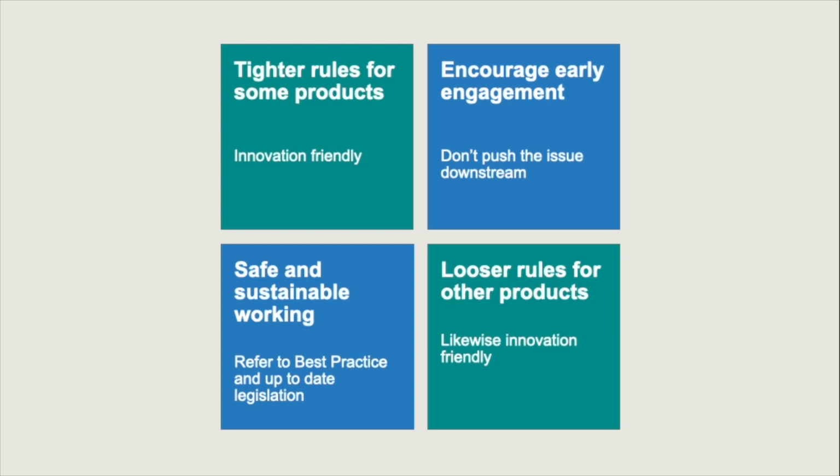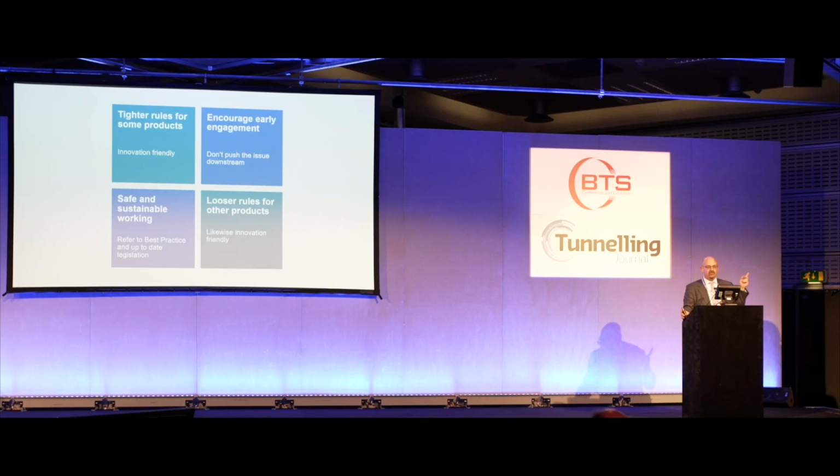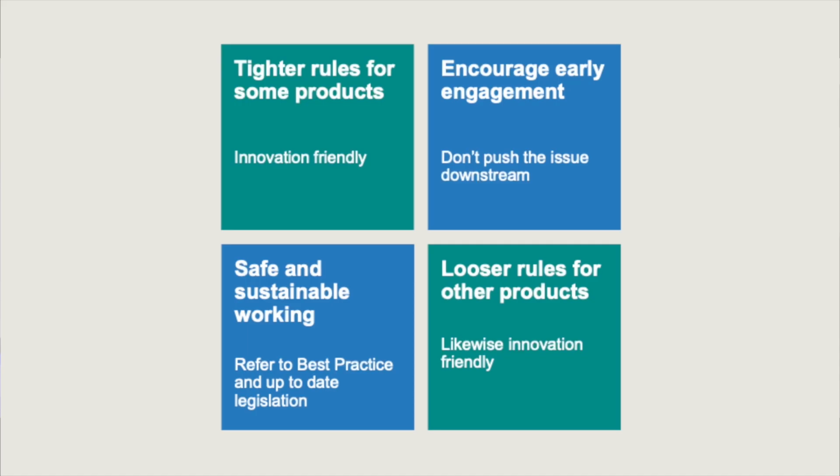Wasn't that hard? So we have tighter rules for some products, which we think is innovation friendly. We have looser rules for other products, which you also think is innovation friendly. Obviously, the devil's in the detail, but I think we made good progress. You will be the arbiter of that.